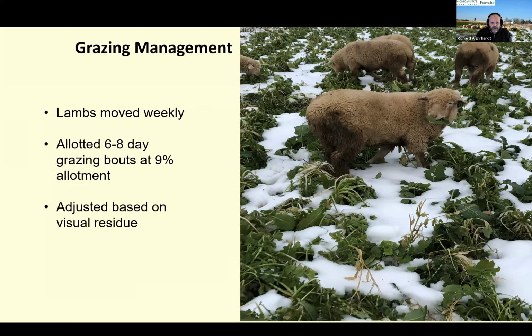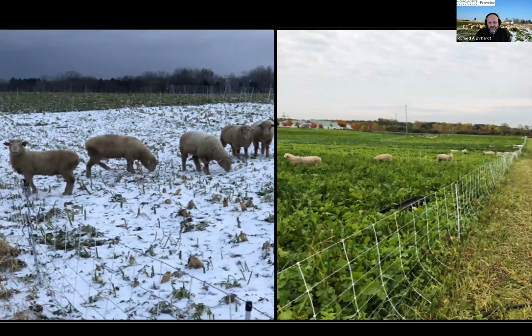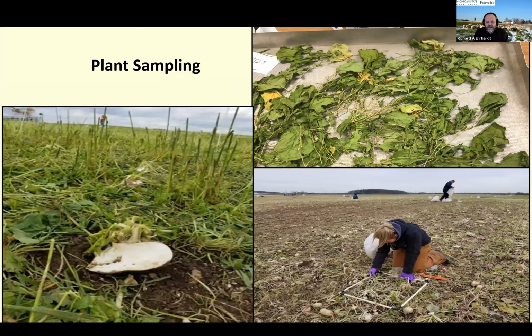Okay. And sometimes we had to adjust this a little bit. So we grazed them from the early season, the crops growing like gangbusters, all the way through a pretty heavy snow we had this year. And the lambs, their growth did slow down in the cold weather. We had a really cold fall 2019. And that's one thing I'll show you in the results. They did slow down. So here shows you how they eat the brassicas.